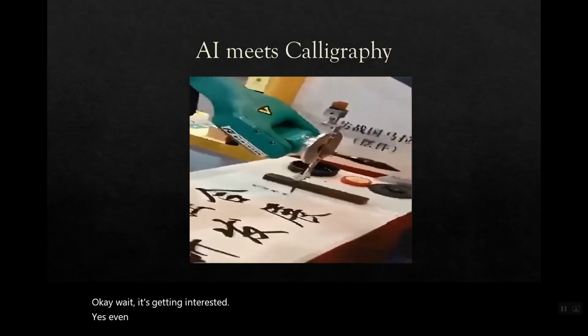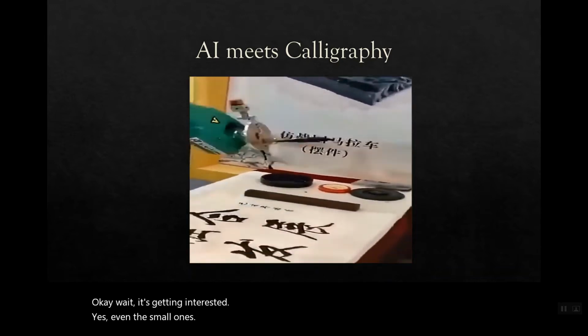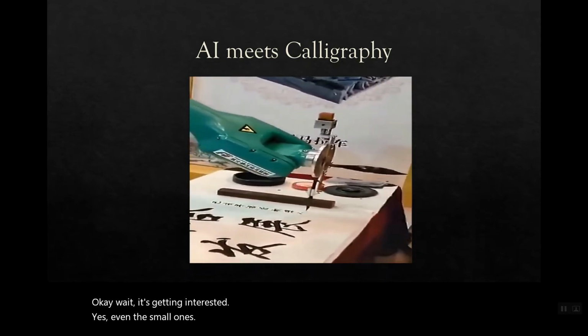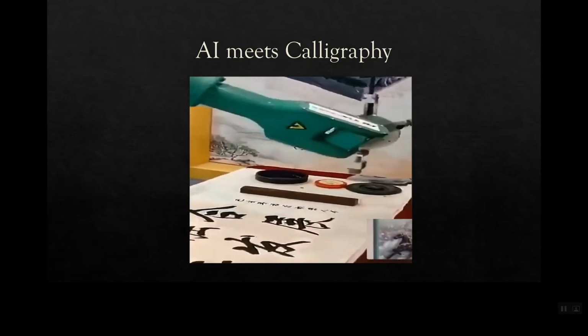Okay, wait. It's getting impressive. Yes, even the small ones. And the final touch, the seal. So what do you think? Would you give it a pass? Especially if we have Chinese teachers here. Yes, I would say this robot did an excellent job and followed the Chinese stroke order properly.